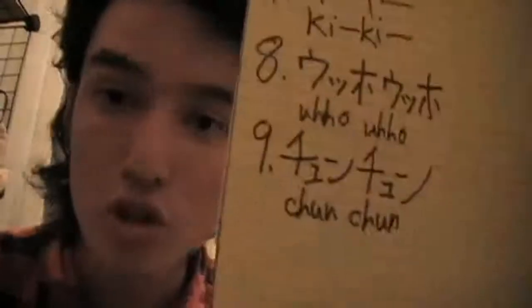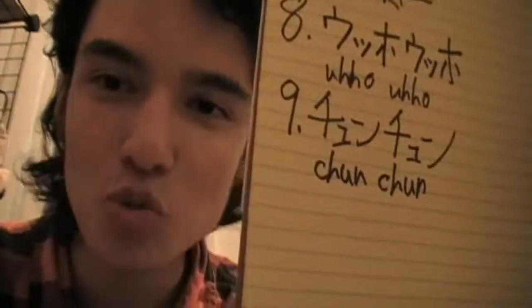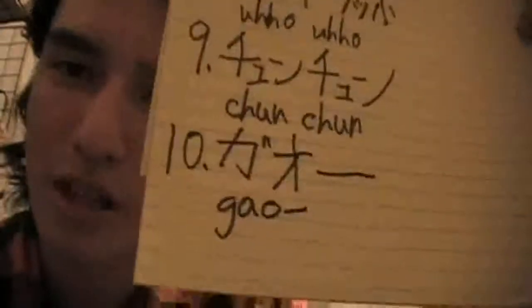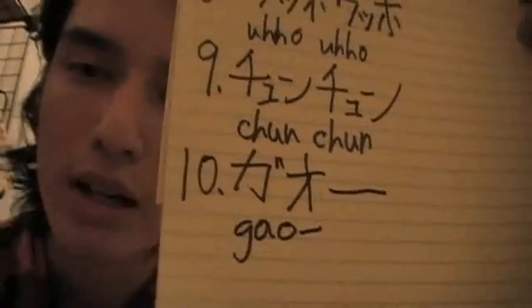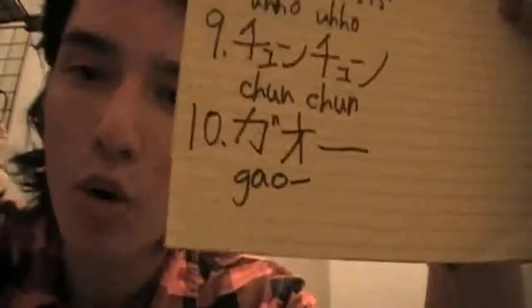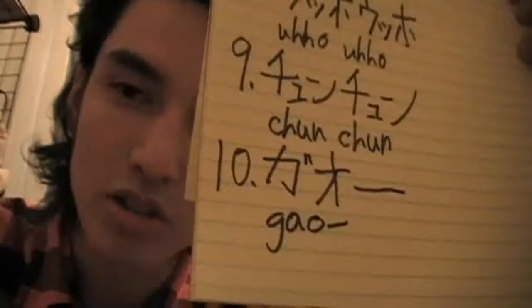Number nine. Chunchun. What animal makes the sound chunchun? For example, chunchun. Number ten. What animal makes the sound gaol? As you notice, number 10 and number 6, pao and gaol, don't have double. They're not doubled. Here's a hint. Gaol.